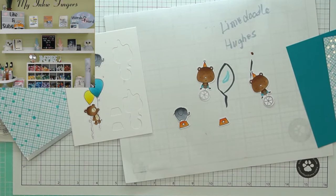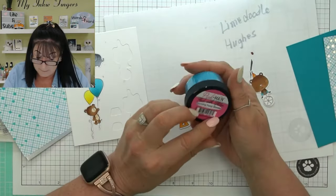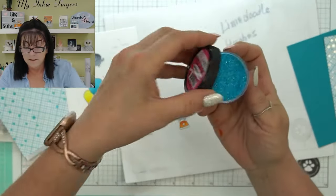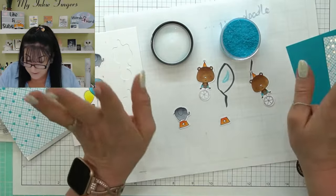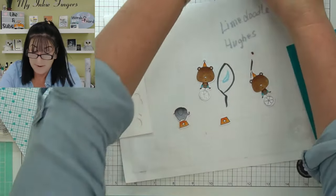Squirreling. And oh, you know what? I got this one flocking from Pink and Main, this is Sparkling Fuzzy Monster. But look at that flocking. I don't know how much glitter we're going to get there, but we'll see. Anyway, that we'll put on after.